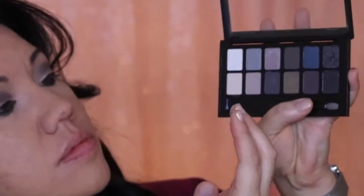First, I want to get started talking about the Rock Nudes, which is a palette I was very excited to see in the drugstore. If you've seen my other videos, you know I'm a fan of the Nudes, which was the original eyeshadow palette by Maybelline. When I saw the Rock Nudes in the store, I was extra excited because this is kind of like an edgier, maybe a little bit more glamorous set of shades.